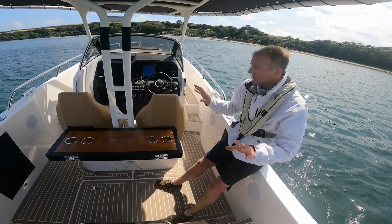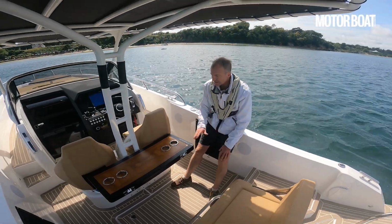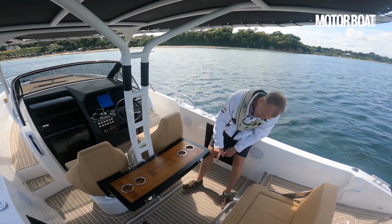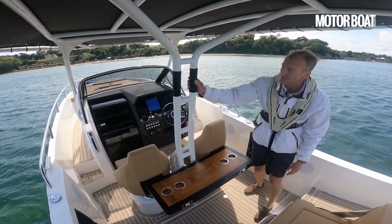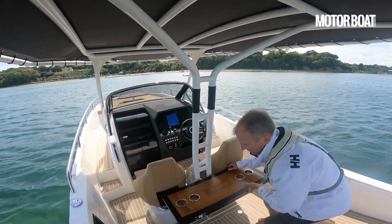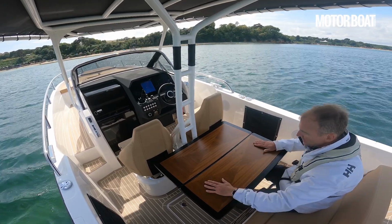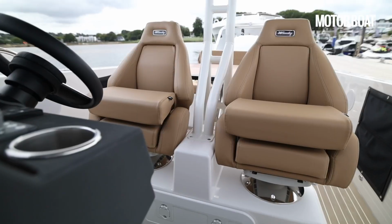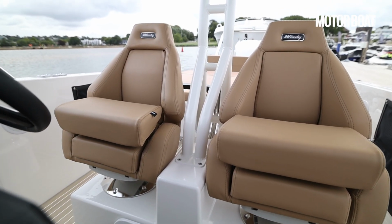Now, very sensible layout here. We've got this bench here with 2 forward-facing seats. We've got the 2 helm seats here, and then there's a table here. Now this table is permanently installed. It sits between the hard top mounting here. It's got a folding top to it, so that folds out, gives you a bigger surface, and then these 2 helm seats also swivel round, so they can then face in towards the table.